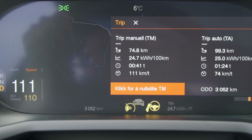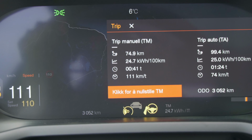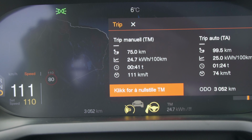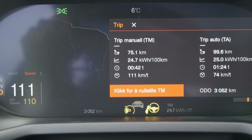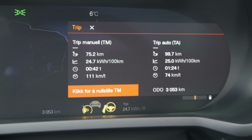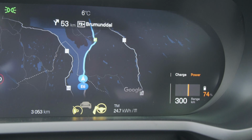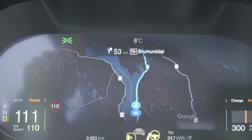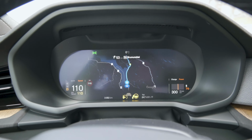We are now Oscar Mike, and we've been on the road for 41 minutes, and our consumption now is 24.7 kilowatt hours per 100 kilometers after 75 kilometers. You can see also we are down to, oh, you can't see that, guys, I have to close and collapse this. But yeah, 74% state of charge, and our temperature is down to 6 degrees Celsius.